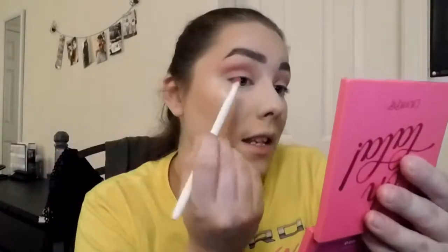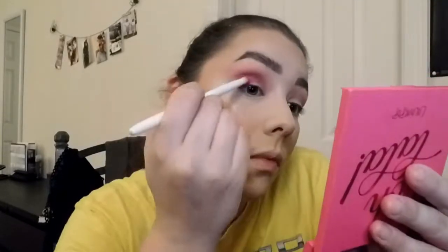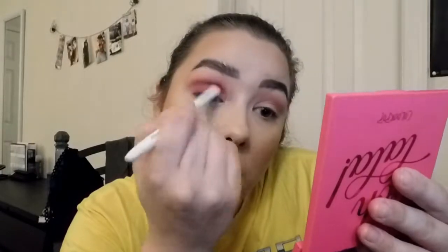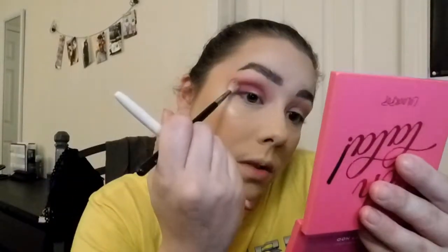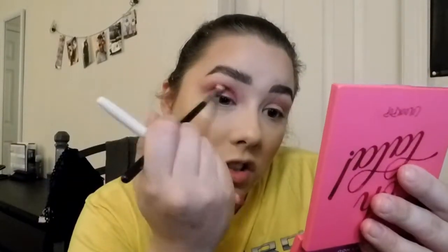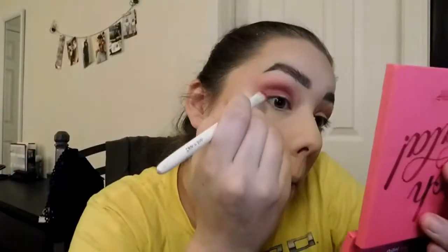And I'm just gonna take this and the outer portion and slowly blend that into the crease. I want to keep this a bit lower though. I don't want to go as high as that transition shade. We'll go back in with that first brush we used with no additional product and just softly help diffuse this and blend the edges. Just gonna go back in.